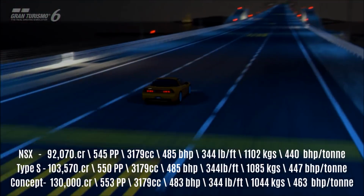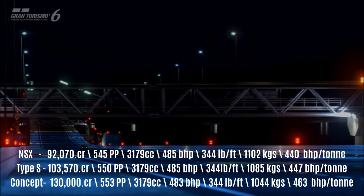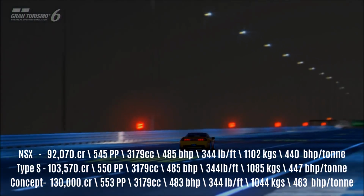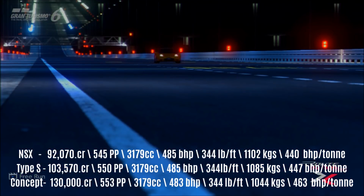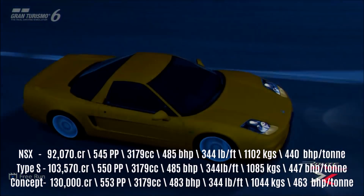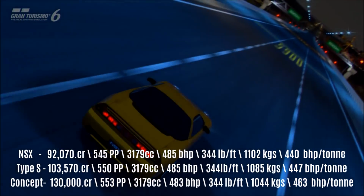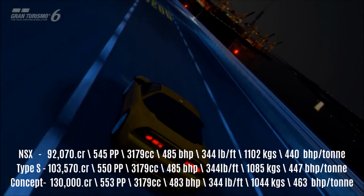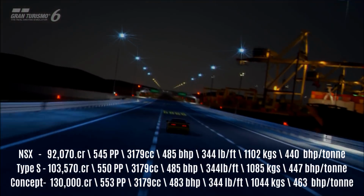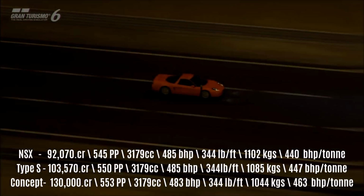And here's where it gets really cool, because even though the 2002 Type R is the one that everyone goes for, because it is great, that one is not as powerful as these. It's actually got 1 horsepower less. These, in both NSX and Type S form, are the most powerful of them all, with 485 horsepower, and alongside the 2002 model, which we'll discuss in a second, they do have the most torque, 344 pound-feet. As far as weight, they're not even close though to the Type R. The closest is the Type R Concept, which weighs 5 kilos more, but it's also a 130 grand machine, which kind of negates that advantage.